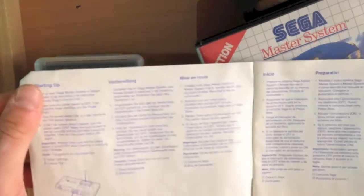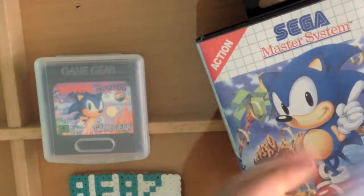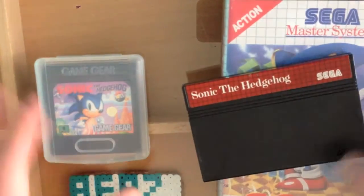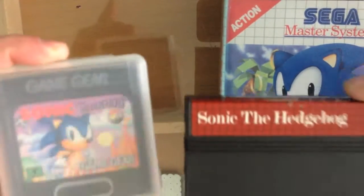And if you remember, Sonic the Hedgehog on the Genesis came out in '91, so this must have been in development around the same time, and it deviates a lot from the Genesis counterpart. But which one is better, the Game Gear version or the Sega Master System one? Well, let's find out.